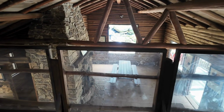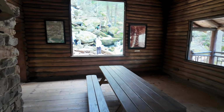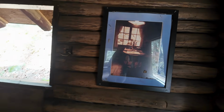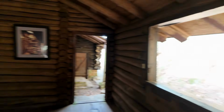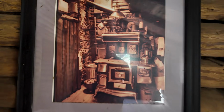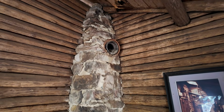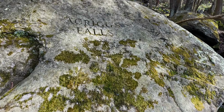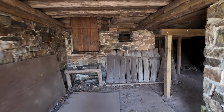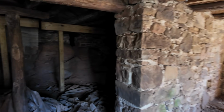There's a view from upstairs, looking back down into the living room area, a fireplace. There is that view at the picture window. And this room is maybe the kitchen area, because here is a picture of a table and the cook stove. The cook stove would have sat right here where I'm standing, and the pipe would have went into the chimney right up there. Let's go in and check out the basement. This would have been the garage area. That's just a dirt floor.